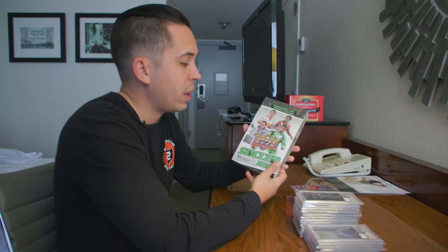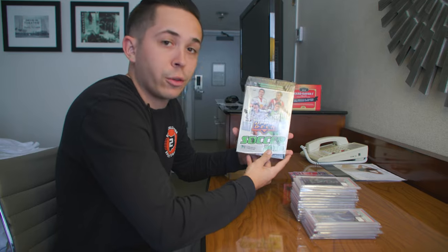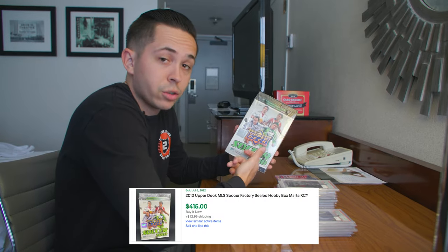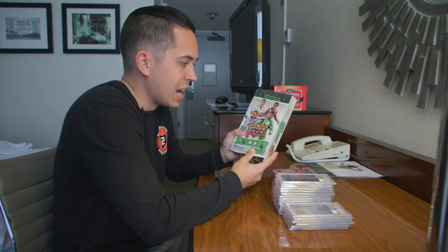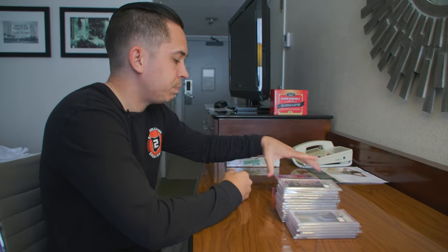So again, they had this at $340. We ended up getting 10% off everything, so $34 off of that. We paid just over $300 for this. This is, again, the 2010 Upper Deck Hobby. You don't see these. There's a comp on eBay for over $400. I think that's a unique box. Again, you just don't see it very often. We'll probably keep this in the sealed wax stash for a little while, but maybe we'll do a throwback Thursday break with that one day.